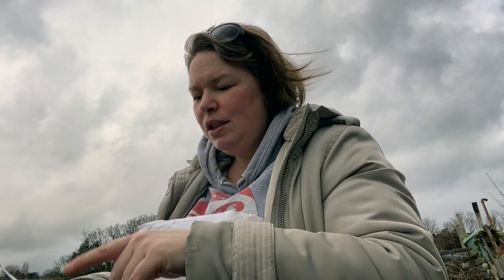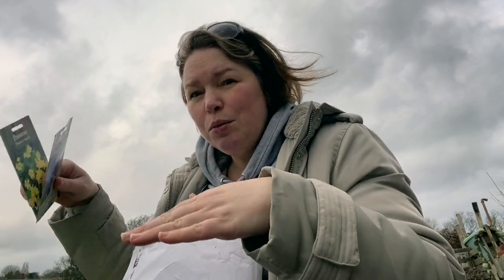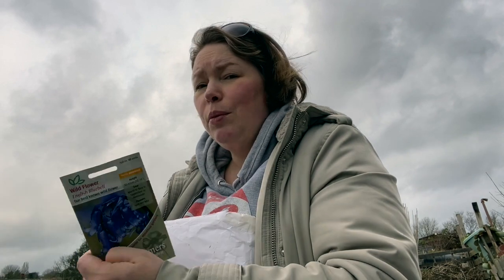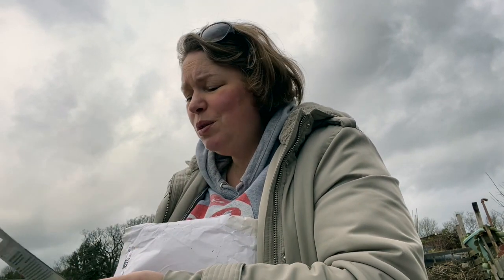Now when I was at college, which was on the South Downs, we used to go for walks in a nearby wood, and there's lots of little woods on the South Downs that used to be part of a huge hunting forest, and in May literally it would be carpeted with bluebells, and it's the most beautiful thing.